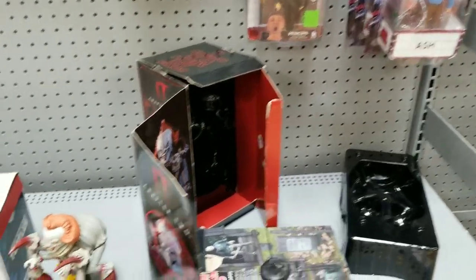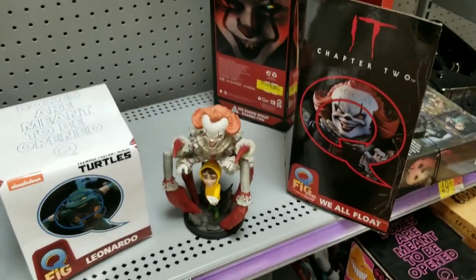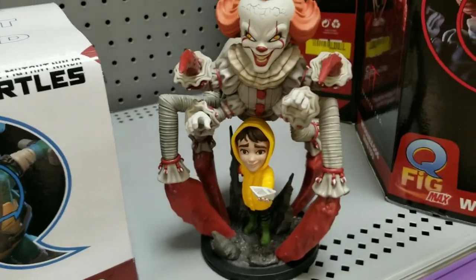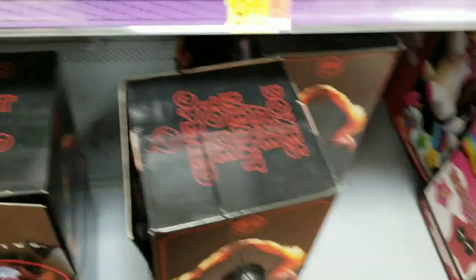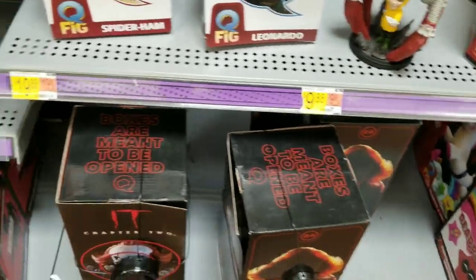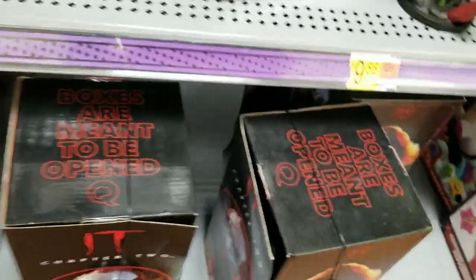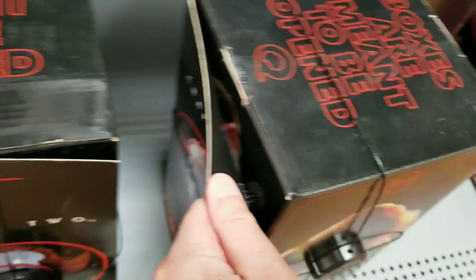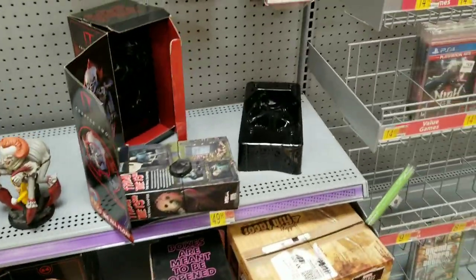Wow, someone just took him out. Yeah, it's so annoying when you see those Q figs, you don't even know what they look like. You know, like, it literally is in a box that says it's meant to be opened, and then you can't look at it. Even when you open the window, there's not a window behind the flap. It's literally just a picture instead of a window, which is so weird.